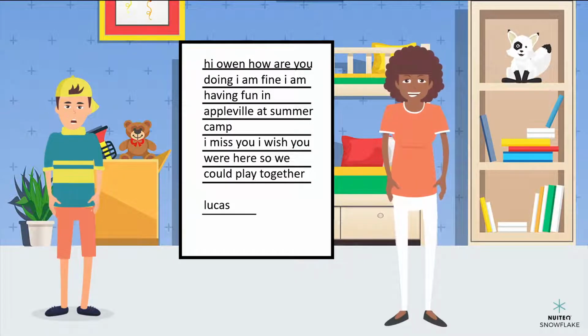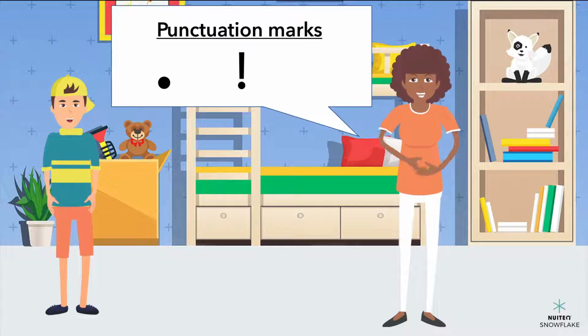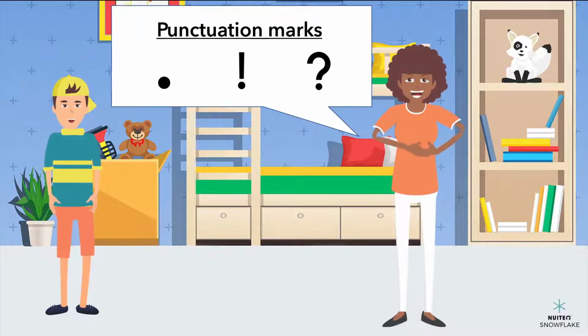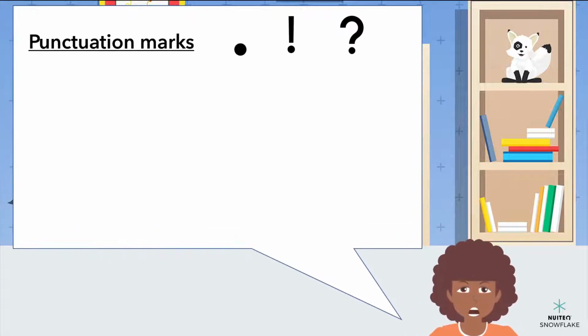Punctuation marks? Punctuation marks. Like periods, exclamation marks, and question marks. Here, let me explain. When we write, we need to use punctuation marks, because that will help the reader understand the text. We use punctuation marks at the end of sentences. So, punctuation marks give us clues about two things. 1. Where a sentence ends, and 2. What the writer is trying to say.